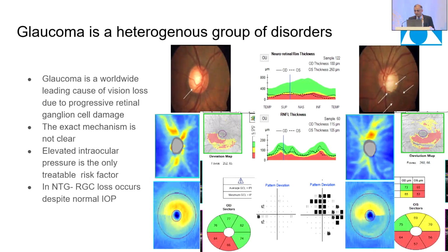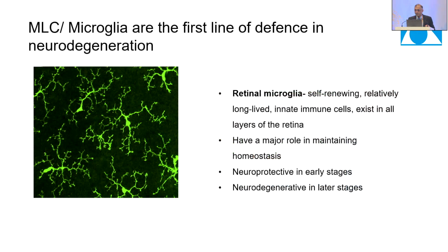So we do know that glaucoma is an optic neuropathy. It is characterized by retinal ganglion cell loss with retinal nerve fiber thinning, with neuroretinal rim thinning, and the only treatable risk factor is intraocular pressure. The cause of the retinal ganglion cell loss is multifactorial, and one of them is neuroinflammation.